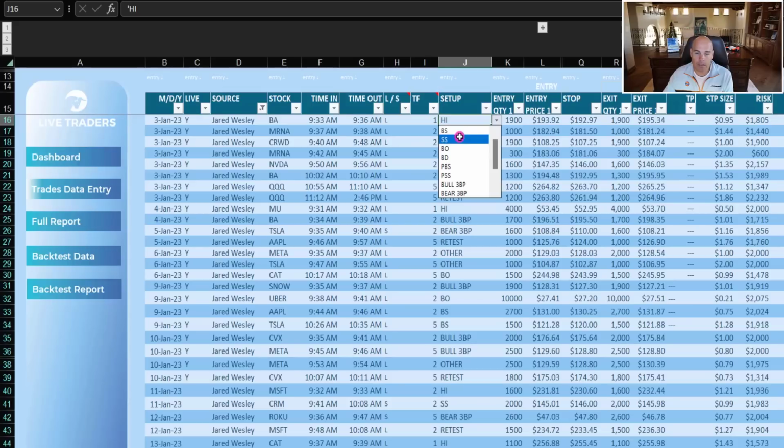Buy setup, sell setup, breakout, breakdown, parabolic buy setup, parabolic sell setup, okay? Bull 3-bar play, okay? Bear 3-bar play, right? One's long, one's short. 1 minute high, 2 minute high, 5 minute high, 1 minute low, 2 minute low, 5 minute low, and then a retest pattern like a W bottom or an M top, and then other. If it doesn't fit into here, there's just other. So again, it should encompass the majority of your trades, but there may be one or two in there that aren't in the list. Okay.